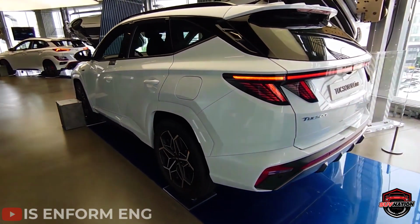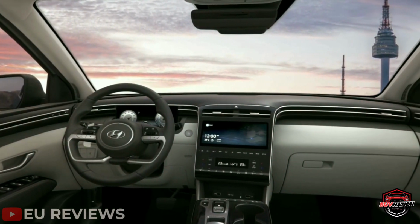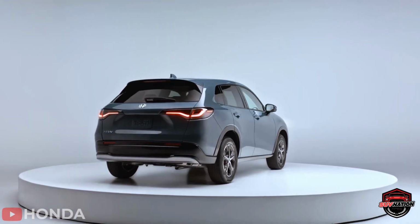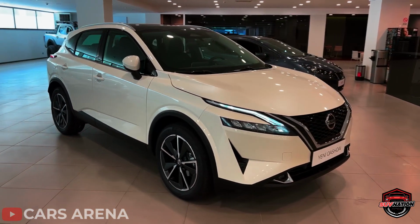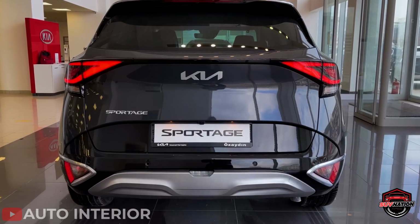In conclusion, the Hyundai Tucson is a good car, but it doesn't do anything particularly special, and the design is not convincing. The Honda HR-V is preferred for its look, but it's not quite as practical as the others. The Nissan Qashqai, on the other hand, is more practical and good to drive, but it's beaten ever so slightly by the Kia Sportage, which is better to drive and better to look at.